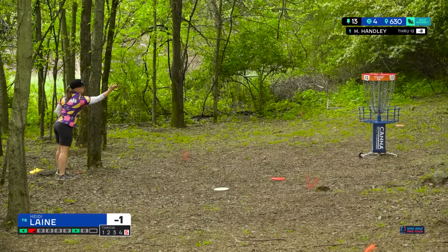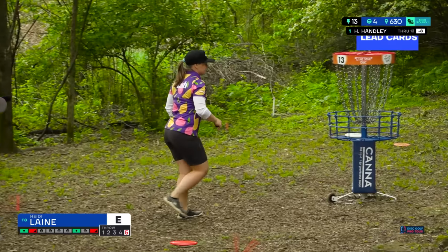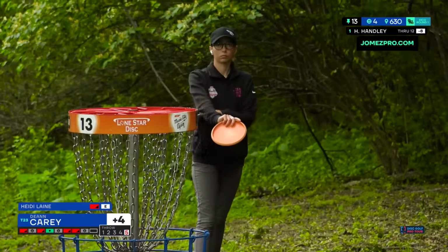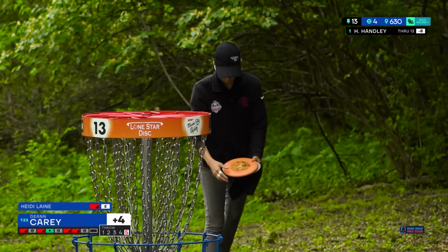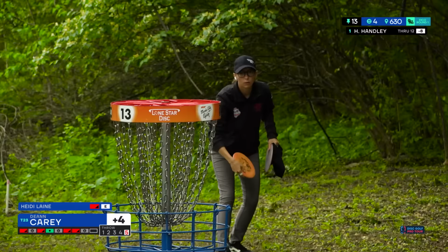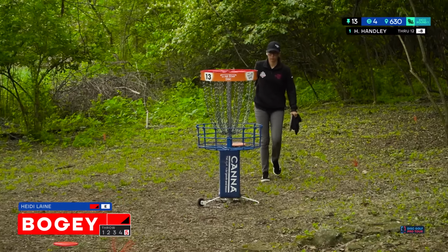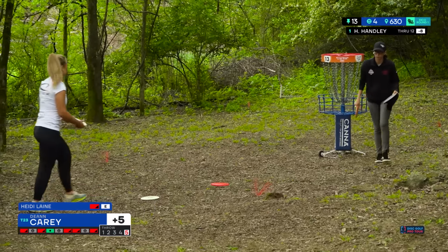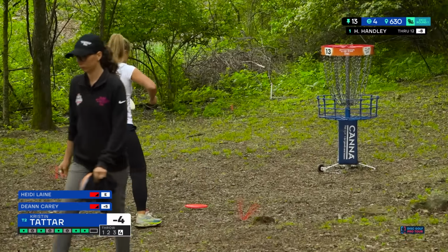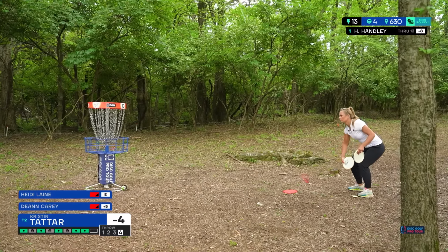Heidi, for a bogey. Dang, that's crazy. Deann for her bogey. And five up through 13 is... Only three people got to circle one in regulation, and only four got to circle two. Wow, that's crazy. Yeah, that drive is just pretty rough.